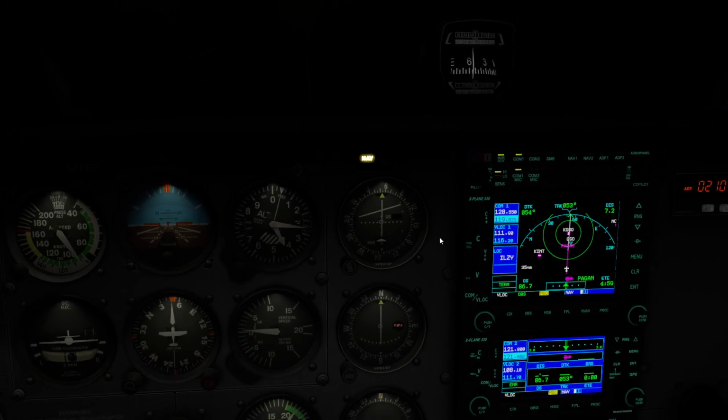Hopefully, as long as I have our autopilot set up correctly. And then decision altitude is going to be 1,100 feet. So let's bring some of that power out. 4 minutes out or so.